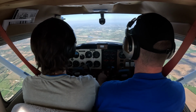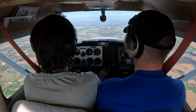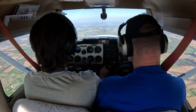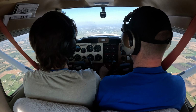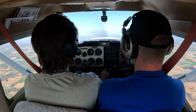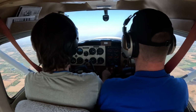Final, light traffic. There's my steady descent at 60. Hold it right at the horizon. It doesn't have to be that high. Just wait for that airspeed. We're just slowly adding back pressure while that airspeed's bleeding off.